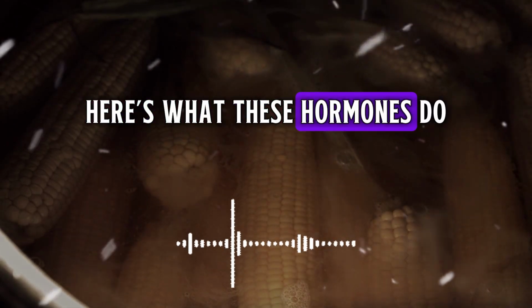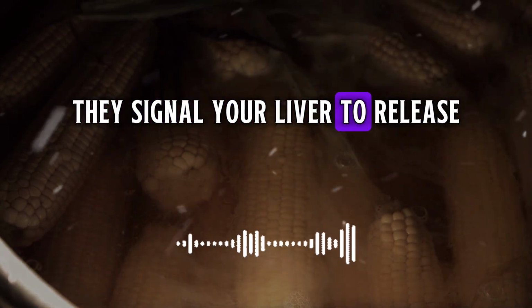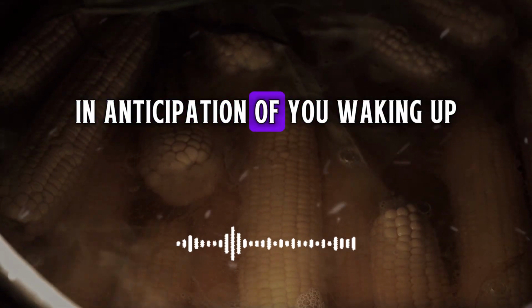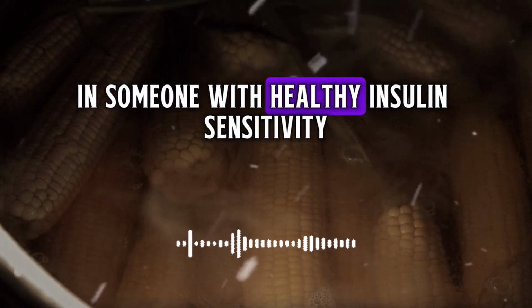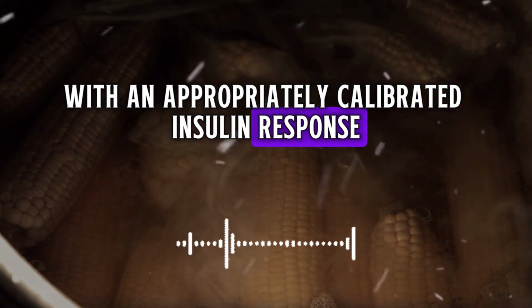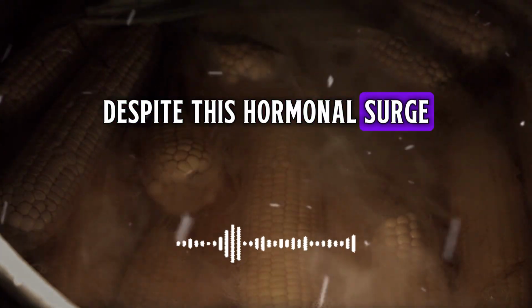Here's what these hormones do specifically relevant to blood sugar. They signal your liver to release stored glucose into your bloodstream, essentially providing a ready energy supply in anticipation of you waking up and needing fuel for the day ahead. In someone with healthy insulin sensitivity, your pancreas responds to this glucose release with an appropriately calibrated insulin response, keeping your blood sugar within a normal range despite this hormonal surge.